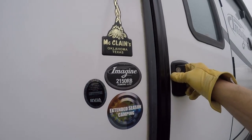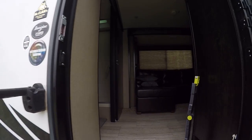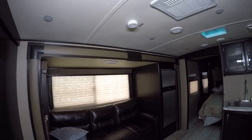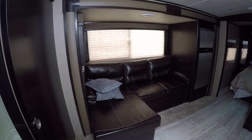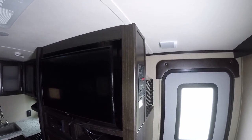This is a model 2150RB by Imagine. Let's check her out. What a cool floor plan. Get some lights so we can see what we're doing here. Now that is one L-shaped sofa right there. That is perfect for lounging around on a rainy day, putting your feet up and watching your flat screen TV.